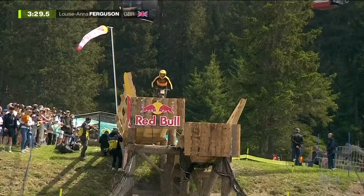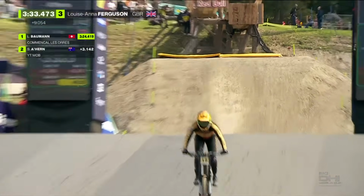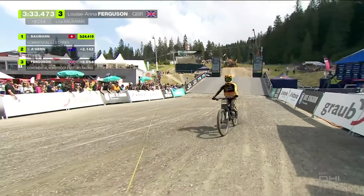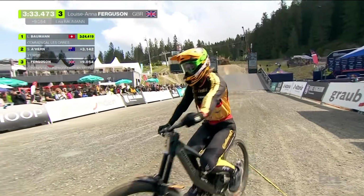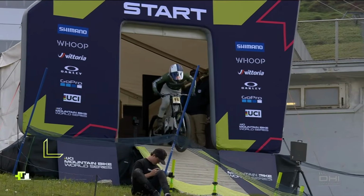A little right-hand turn. We saw Amaury Pierron on his way to his winning run last year, just hop a little pole on the inside of it as Ferguson crosses the line. 9 seconds back on that time of Baumann's. So she wasn't hanging around up there, Baumann.